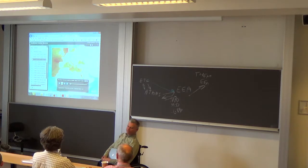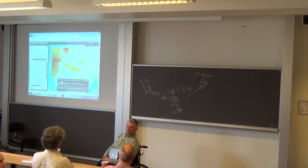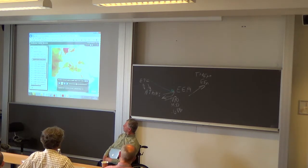And this is being provided as a time-bound WMS, so each one has a time stamp. But we are facing the need also to provide it through a WFS service, so also feature services, because the AIS data or any other data streams you could easily provide as feature data, and there may be satellite data in the future.